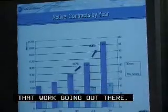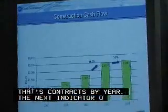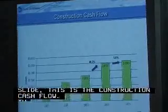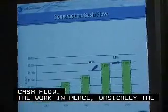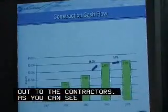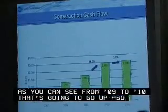So that's active contracts by year. The next indicator on the next slide is the construction cash flow, the work in place, or basically the dollar value of payments paid out to the contractors. As you can see, from 9 to 10, that's going to go up about 46% and should level off about steady there into 2011.